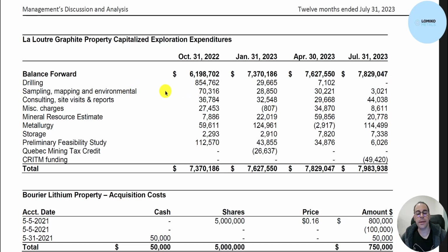Sampling mapping, 70,000, 28,000, 30,000. Consulting, site visits, 36,000, 30,000, 30,000, and 44,000. A big expense on feasibility study, 113,000. A feasibility study is a deep analysis to determine the likelihood of pulling a certain commodity from a location. A big expense in metallurgy, 120,000, also 114,000 in the latest quarter. Metallurgy is the process to extract metals.